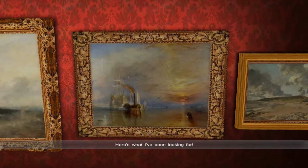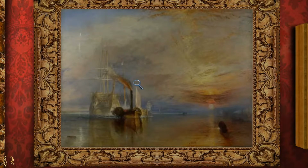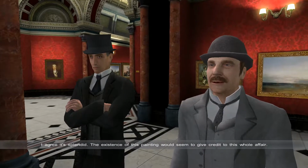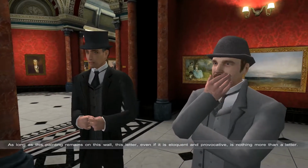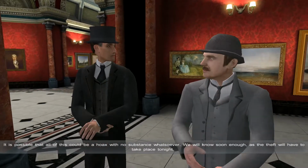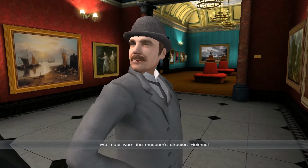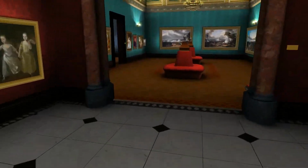Here's what I've been looking for. The Fighting Temeraire. Splendid. What do you think? I agree, it's splendid. The existence of this painting would seem to give credit to this whole affair. As long as this painting remains on this wall, this letter, even if it is eloquent and provocative, is nothing more than a letter. It is possible that all of this could be a hoax with no substance whatsoever. We will know soon enough, as the theft will have to take place tonight. We must warn the museum's director, Holmes. You are correct, Watson. Shall we? We shall indeed.